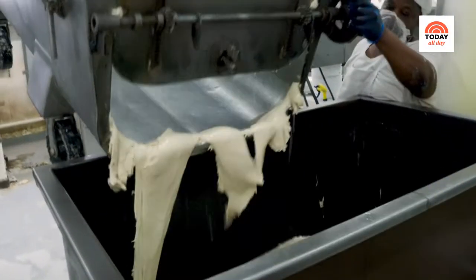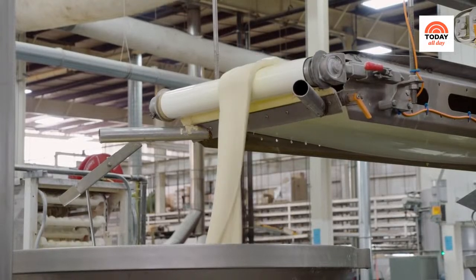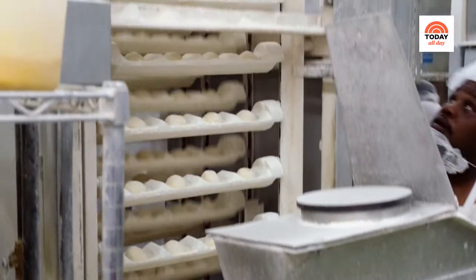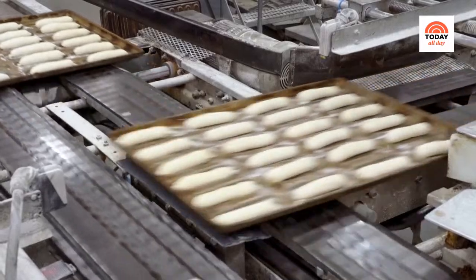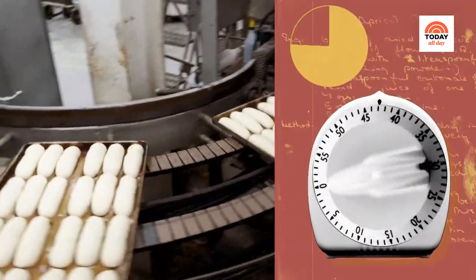After mixing, the dough gets cut into bun-sized portions. You're looking at 3-foot sheets that were just guillotined, and now they're going into a smaller divider to be put into roughly 1.25-ounce dough balls. Next up, time to proof. After 60 minutes, the dough has risen.